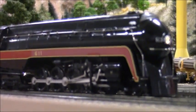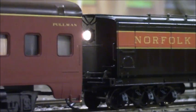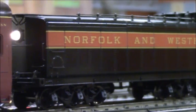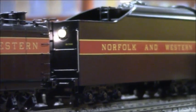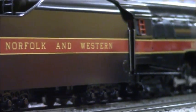All 11 cars of the Norfolk and Western were the last ones to be inspected, from the locomotive, from the water tender to the entire train. The entire train ran really great today on the lower track, around half of the layout, and now we'll see how it will run on the upper track heading up to the mountain.